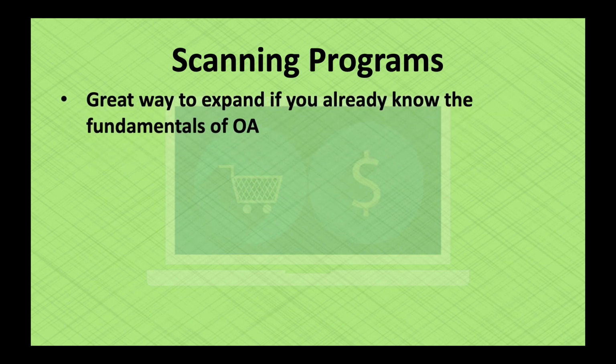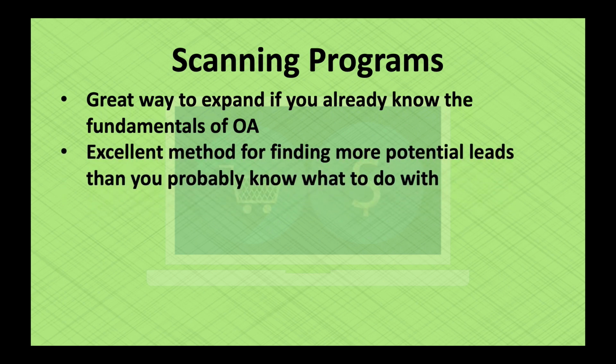Scanning programs are a great way to expand if you already know the fundamentals of OA and you're really just wanting to ramp up the amount of inventory that you have on hand. It's an excellent method to find more potential leads than you probably know what to do with.